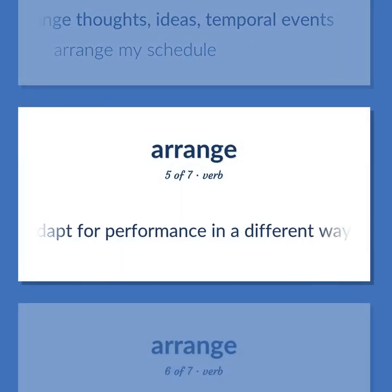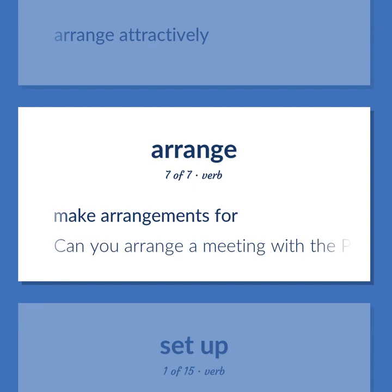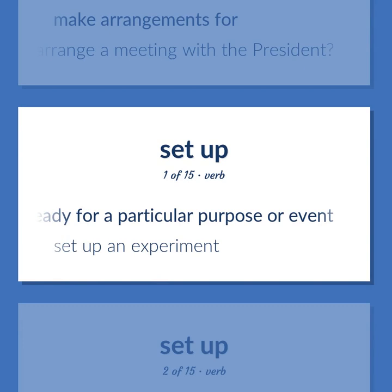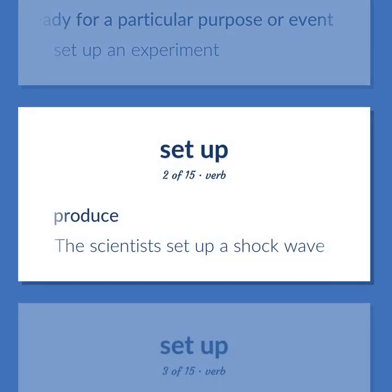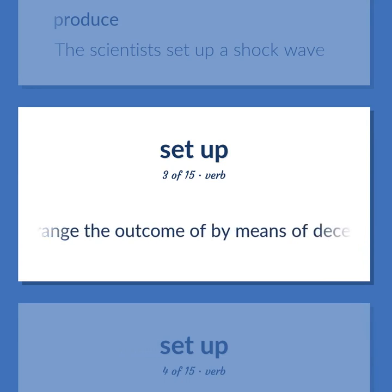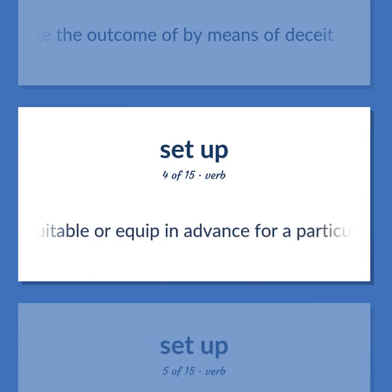Adapt for performance in a different way. Arrange attractively. Make arrangements for. Can you arrange a meeting with the president? Get ready for a particular purpose or event. Set up an experiment. Produce. The scientist set up a shock wave. Arrange the outcome of by means of deceit. Make ready or suitable or equip in advance for a particular purpose or for some use, event, etc.